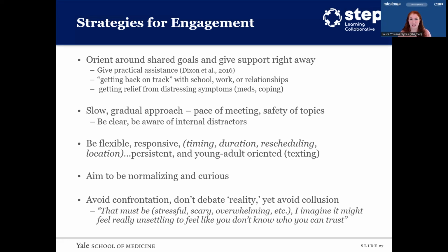And then, getting relief from distressing symptoms. Maybe someone's having really bad anxiety. It might be related to experiences of psychosis. It might not. Maybe they're having a lot of difficulty sleeping and they just want some help sleeping. So maybe that's where coming in with some distress tolerance skills, or the prescriber coming in with some support, maybe even something that can support them in their sleep, and really, as we always want to do, listen, put the person at the center of their treatment and see how we can help them right away and get that early buy-in by treating some of the most distressing symptoms to the individual.